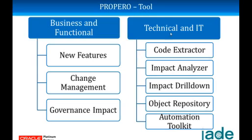Okay, next is the technical focus area. So we start with what we call a code extractor. This feature is mainly used for the assessment phase, where Propero extracts all the custom code of your database and operating system level from your EBS environment and makes it available for CAMLI and environment impact analysis.